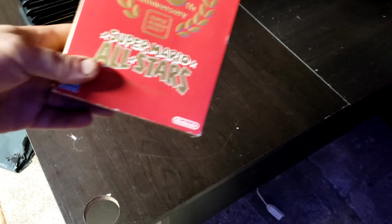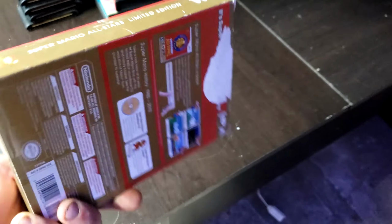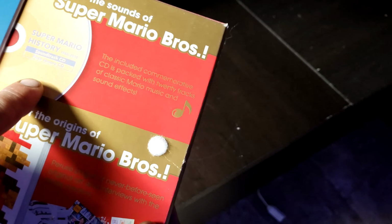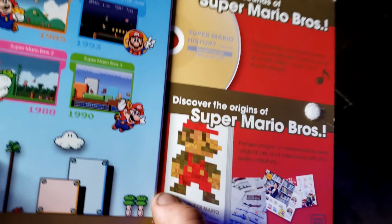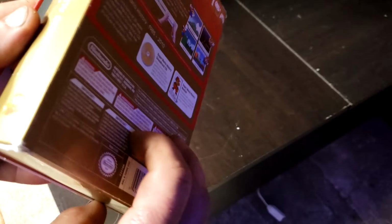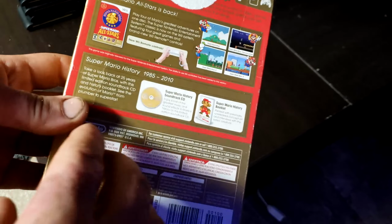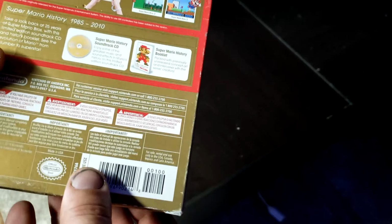I also found the 25th anniversary of Super Mario All-Stars. It is basically complete. The box is a little beat up, but yeah, it's the complete thing. It's got the history of Super Mario Brothers with the soundtrack, the book. You can play all four of the original Mario Brothers, including Mario Brothers 1, 2, 3, and the Lost Levels. This is basically the re-release of the Super Nintendo version, but it's got controls for Wii, the classic controller, and the GameCube controller, which is going to be super nice to play.